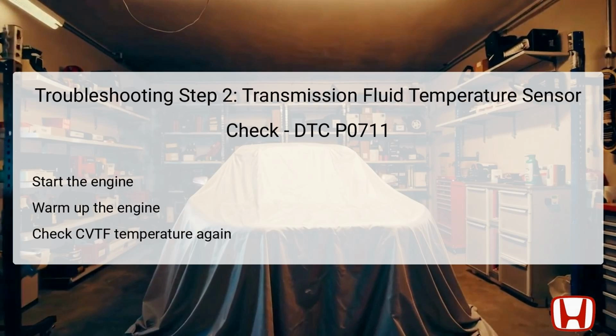The second step in addressing DTC P0711 involves a detailed analysis of the transmission fluid temperature sensor after the engine has warmed up to its normal operating temperature. To conduct this check, first, start the engine and let it idle until the engine coolant fan cycles on at least twice, indicating that the engine is adequately heated.